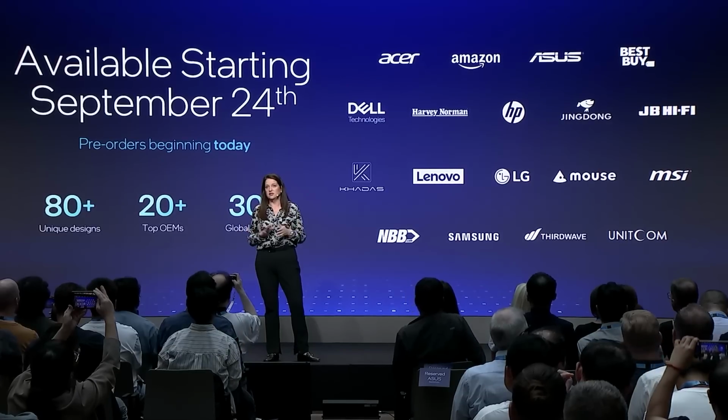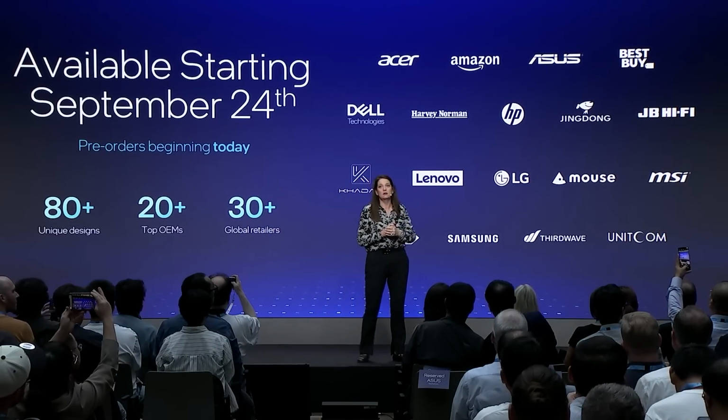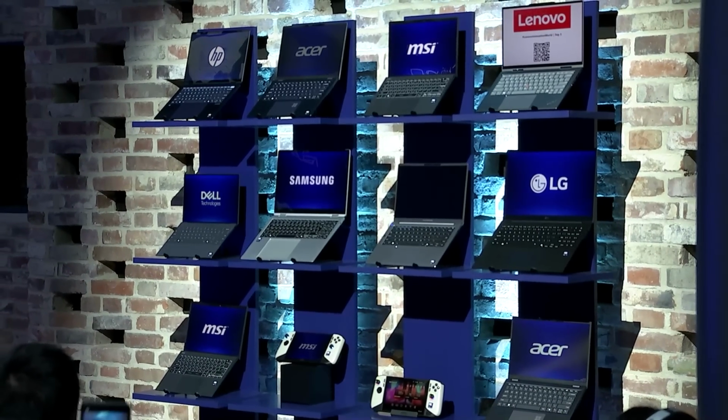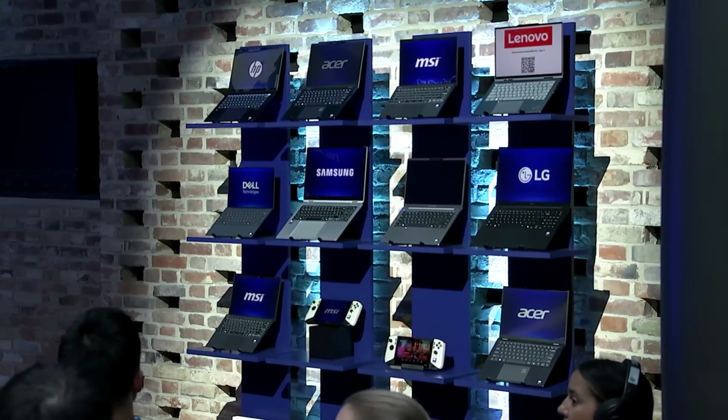Only Intel can deliver this scale. What you see over here on your right and my left is a device wall of high-quality premium systems from all of our top OEM partners. And we can't wait for each of you to get your hands on one.